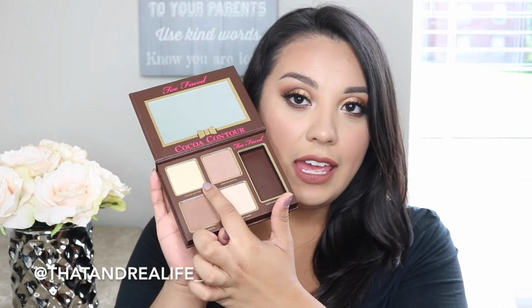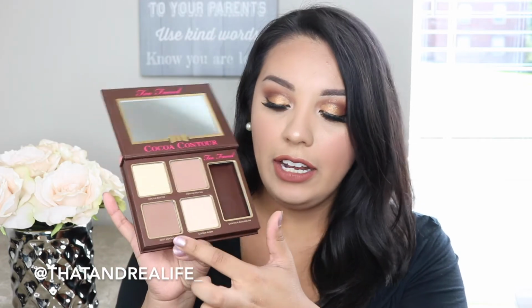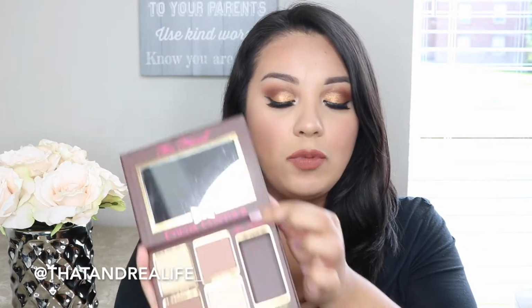Looks just like this. Comes with a little brush. I have that lying somewhere, and then you get a yellow banana powder to set your under eye. You get this Cocoa Glow, which is like a more natural kind of highlighter, and then you get the deep mocha and medium mocha to bronze and contour your face. This is actually what I used on my face today to bronze and contour, and I absolutely love it. It smells, yep, it smells like chocolate. It comes with a really big mirror, and this is a really, really good palette.